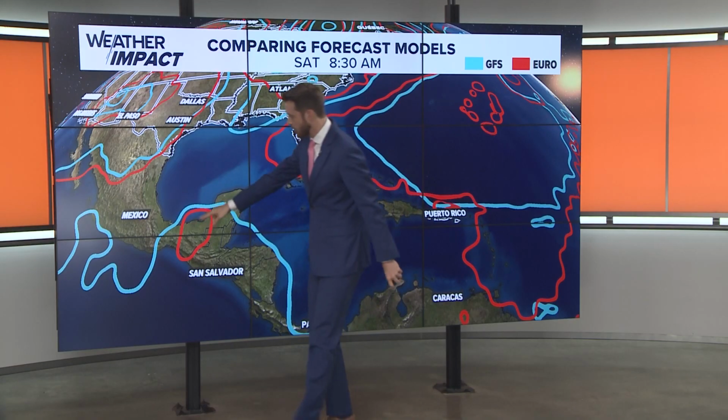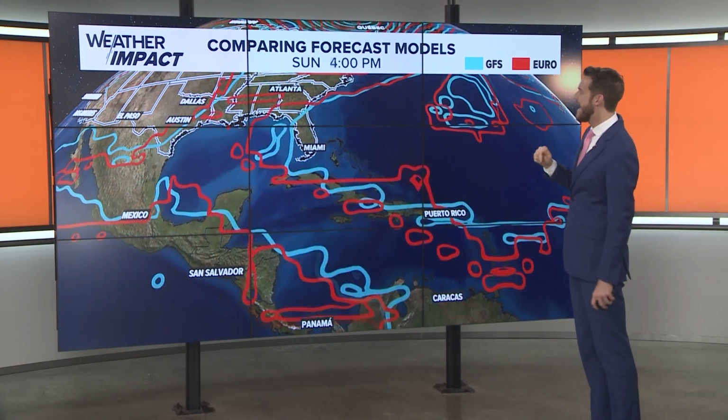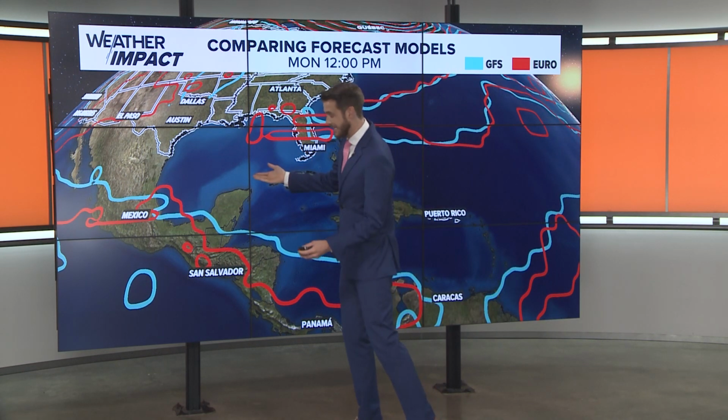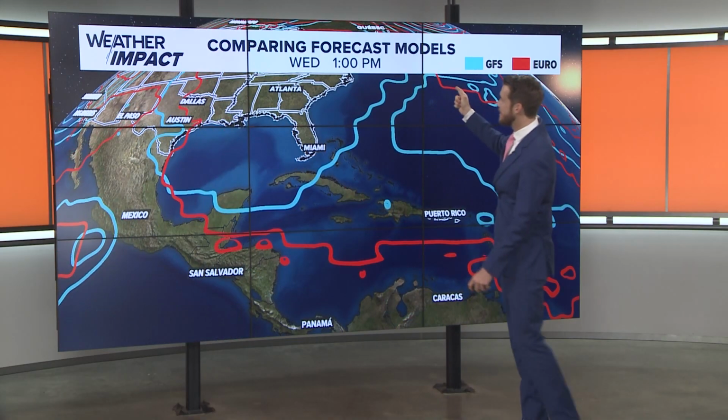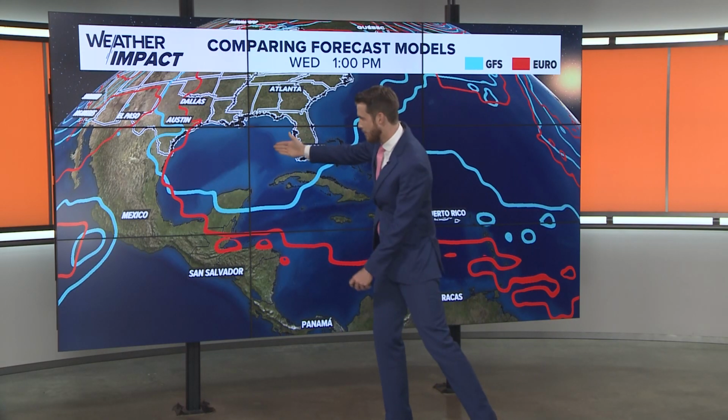You can see this particular one highlighting maybe a closed circulation by early Saturday morning. As we flash forward into Monday afternoon, that signature is practically not there. It's as we make our way toward the middle of next week where there's really no signature at all to be found in the Gulf.